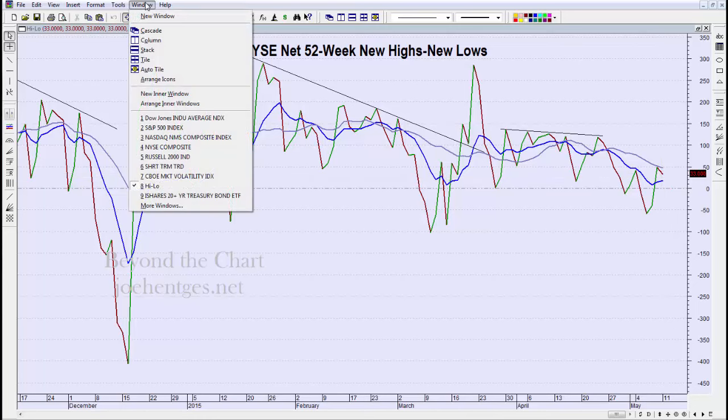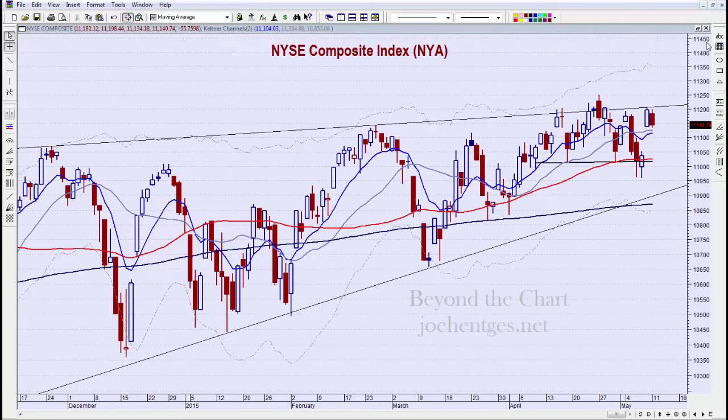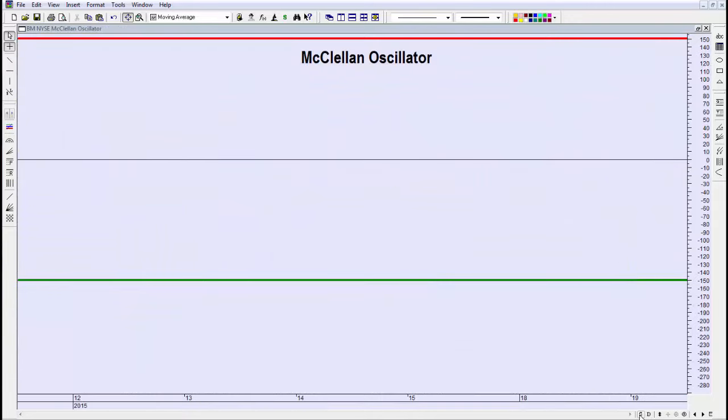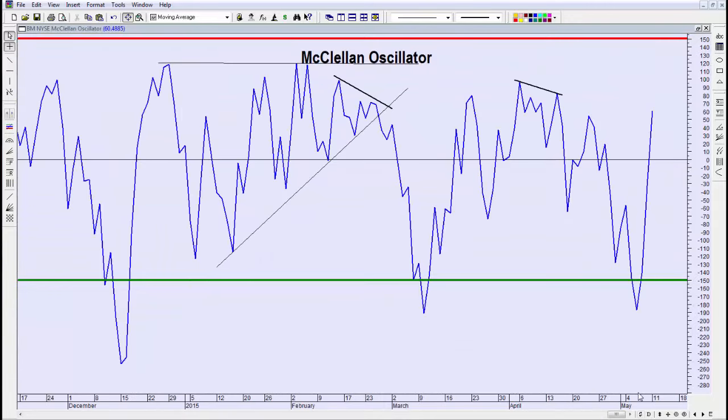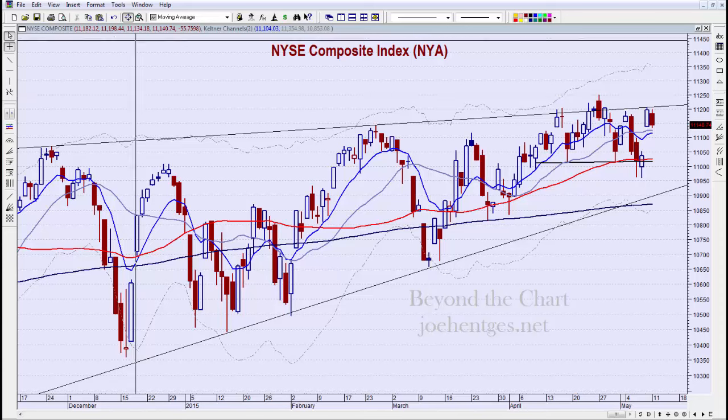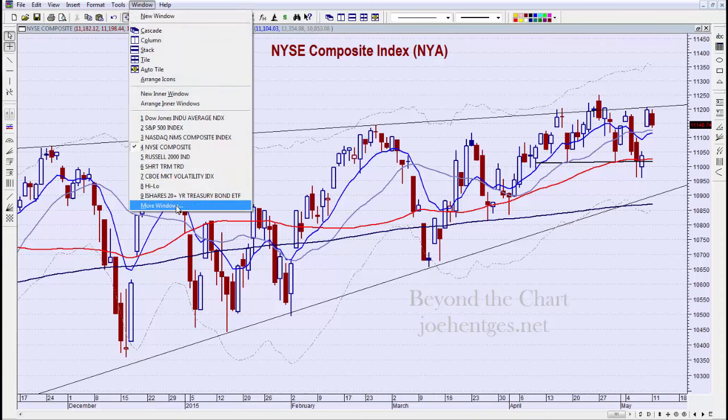Let's see, the next one. Let's take a look. And I don't know if the McClellan oscillator updated or not. We'll try to take a look at that. I don't think that's correct. Well, it keeps showing that. It just doesn't seem like that's a logical reading for today. So I don't think this is updated yet. And we'll look at that again on Wednesday. It just takes a while for that to update correctly. All right, let's take a look at the high yield bond fund.